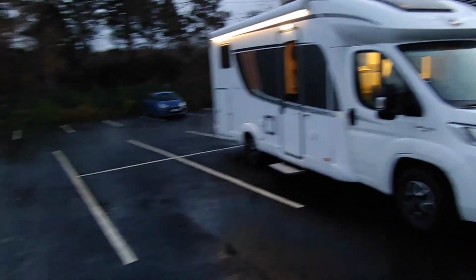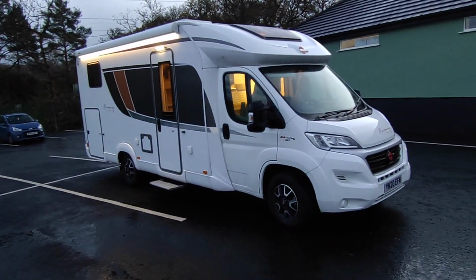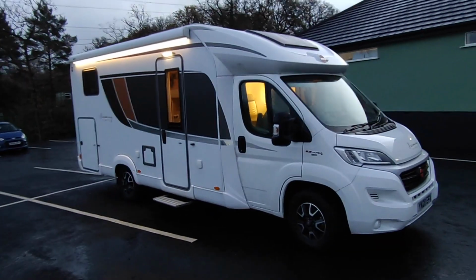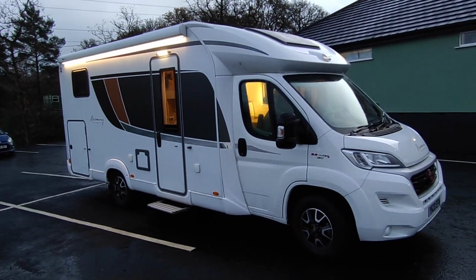Now this one has just come in. It's so fresh into stock, as you can see it's actually still in our car park at the moment. And it's getting dark and it's very cold, but I thought we'll do a video straight away, get her online, as it's sure to sell very, very fast. It's a really nice van.